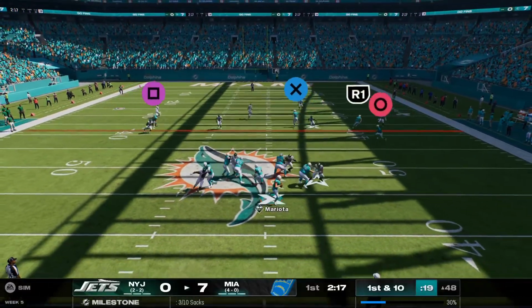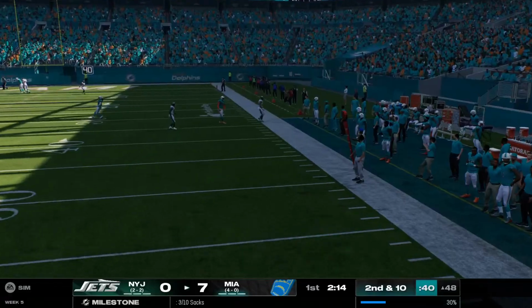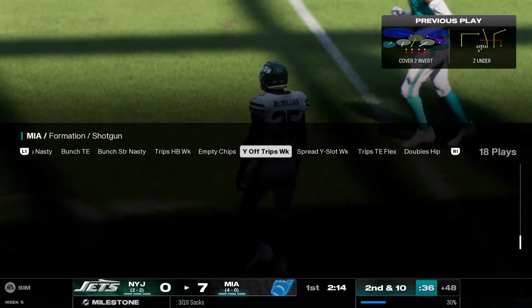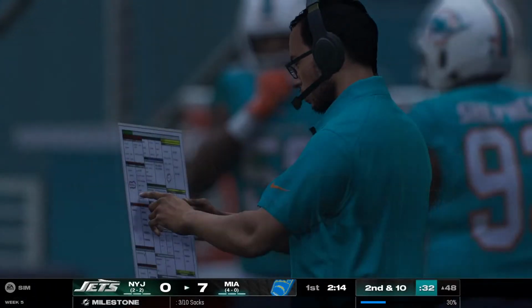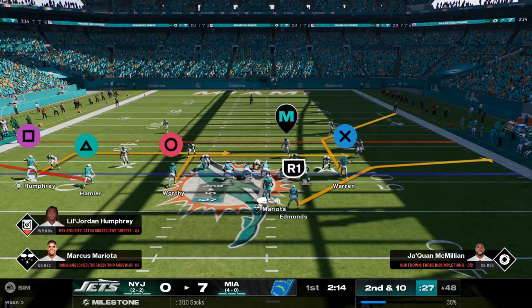Following the interception here, Mariota eluding the pressure right, and seeing no options, he just tosses this one away incomplete. Now that'll bring up second down. When you talk about this Jets defense, they've been very good this year against the pass, currently holding on to a top 10 ranking at number 10.